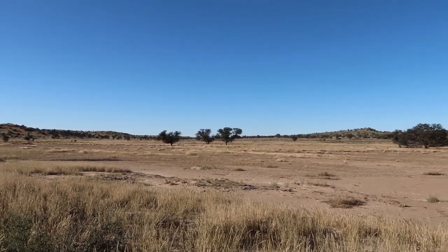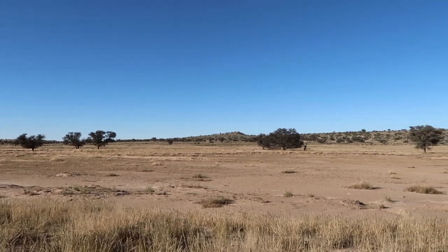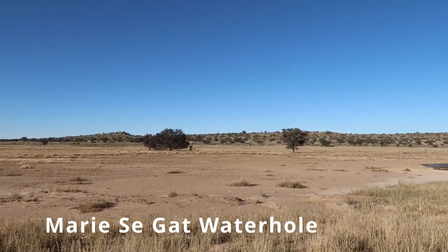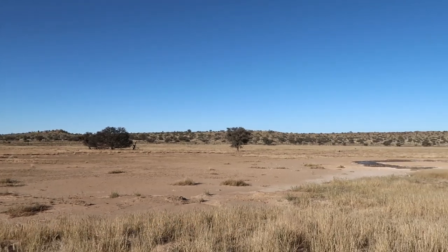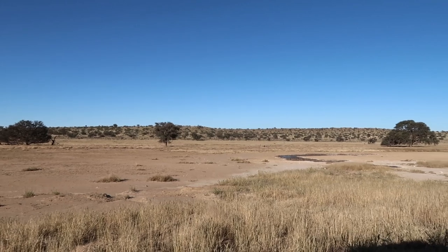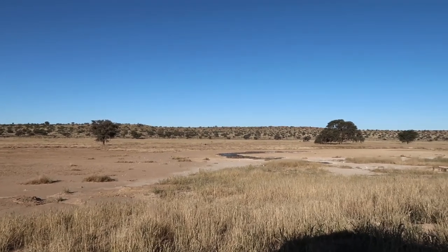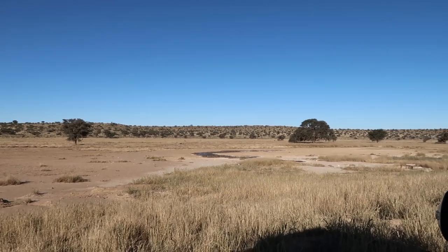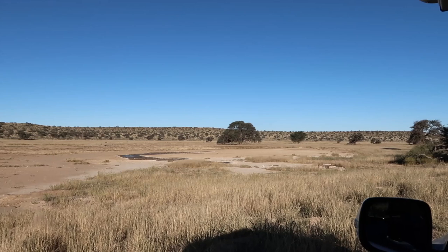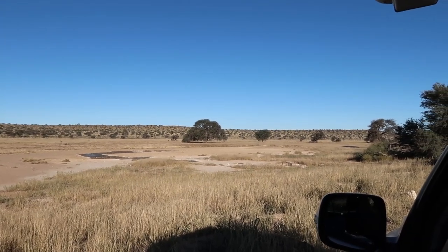We are sitting at Maurice Hut, which is 11 kilometers from camp. It's about 4:30 in the afternoon. And there's one red hartebeest and one ostrich. So far, it's very, very quiet.